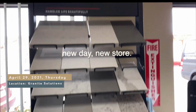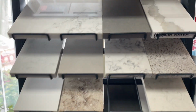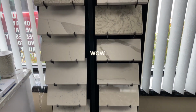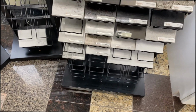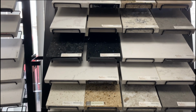Which one you like? That one is thick. I don't know if I want veins that thick. Which one did you say? I'm looking. Actually, there's a lot to look at. You gotta relax. This is all quartz. It's so many options. I haven't found one that jumps out just yet.